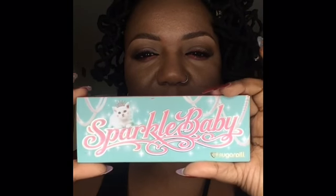So the other product that I purchased from Sugarpill was, and again, this is something that Monica had, and once I swatched it, I was like, ooh, I had to get it because every color I was just extra excited. So this is the Sparkle Baby palette from Sugarpill. And it has a cute little kitten who has on little blush and she has on the princess crown. And I love cats. So that sold me too.